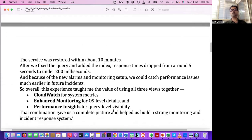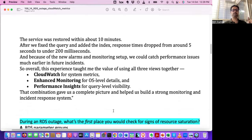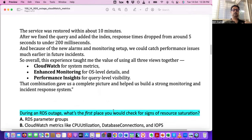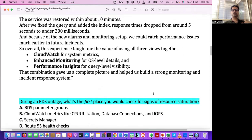Overall, this experience taught me the value of using all three views together: CloudWatch, Enhanced Monitoring, and Performance Insights. With Performance Insights, I get query level visibility. This combination gave us a complete picture and helped us build a strong monitoring and incident response system. So now let's go to the quiz section. You can pause the video and try to answer.